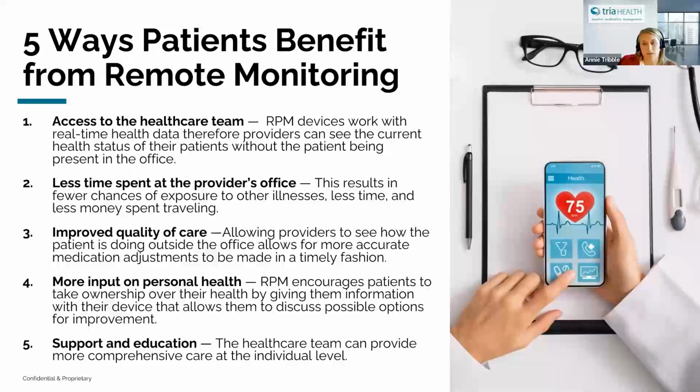Remote monitoring is driven by the patient, so we encourage them to take ownership of their own health. This also gives them information to learn and to discuss lifestyle and medication options for their health condition improvement. Patients are given more support and time spent on education about their medical condition when they are using remote monitoring. They're receiving more comprehensive care from their healthcare team.